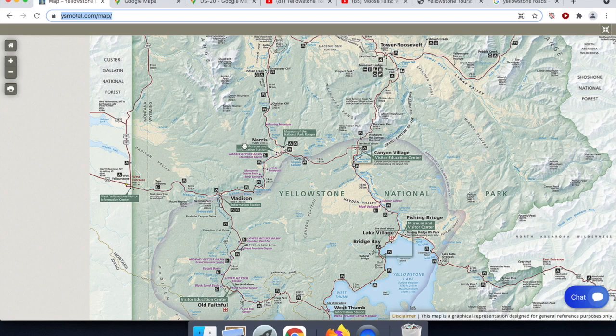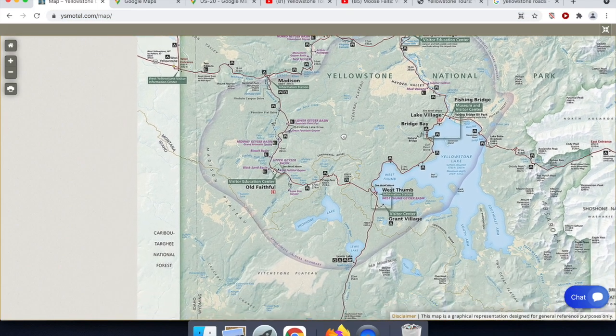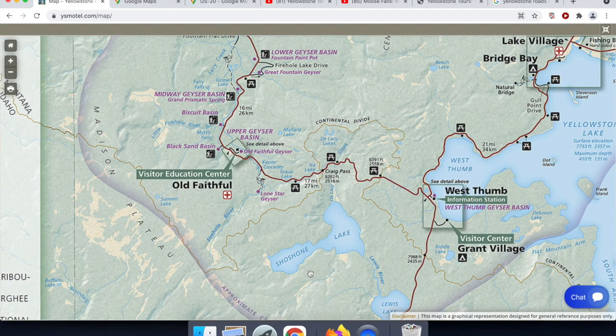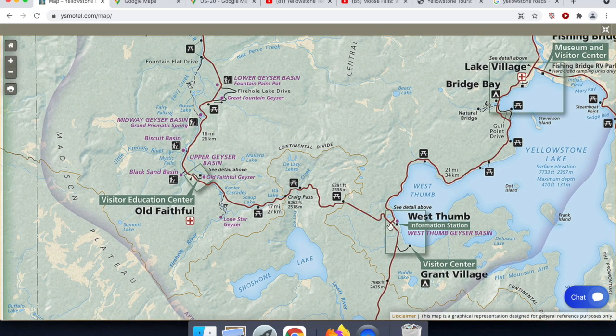You'll know by now, I hope, that the roads through Yellowstone make up this gigantic figure of 8. And today we're going to be on the lower loop of the figure of 8 and dealing with the stretch of road from West Thumb Geyser Basin right at the bottom here at the southern portion of Yellowstone's lower loop and heading off to the Upper Geyser Basin, which, as I mentioned before, is where Old Faithful Geyser is located.